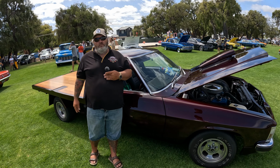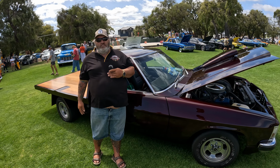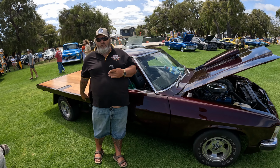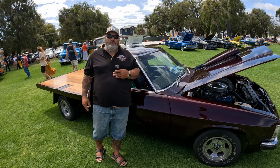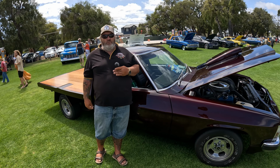So you're going to go welds, mate, like all the muscle cars? No, definitely not, mate. Old school five-spoke Dragways. Exactly the same as what I've got on my HR. So, should look pretty slick.